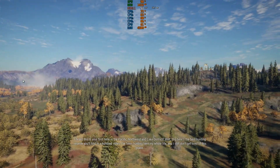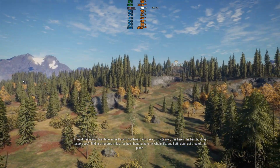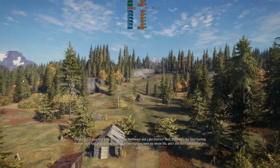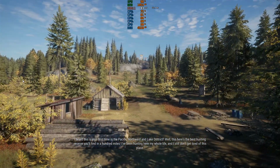I heard this is your first time in the Pacific Northwest and Lake District. Well, this here's the best hunting reserve you'll find in 100 miles. I've been hunting here my whole life, and I still don't get tired of this place.